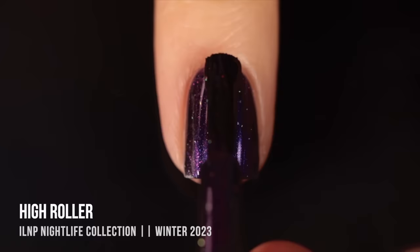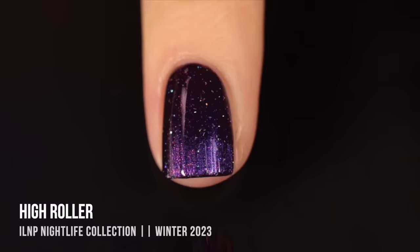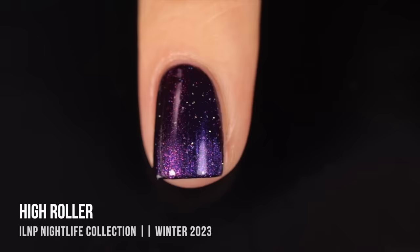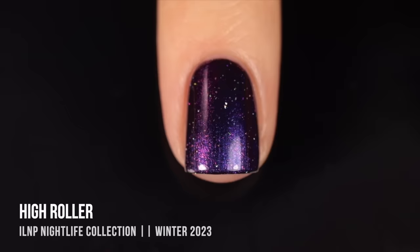And again, I just loved the way that this looked unmagnetized. I'm gonna talk about it a little bit more at the end of the swatches, but if this collection just came out as it was without the magnetic pigment, I would totally be all over it. The fact that it has the magnetic pigment just makes it even more exciting and special to me. So very, very pleased about that.